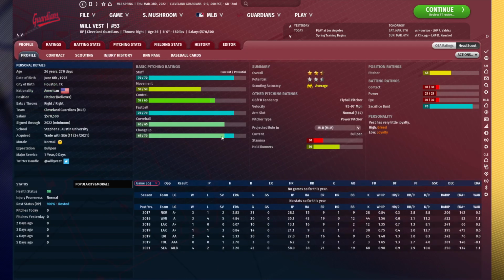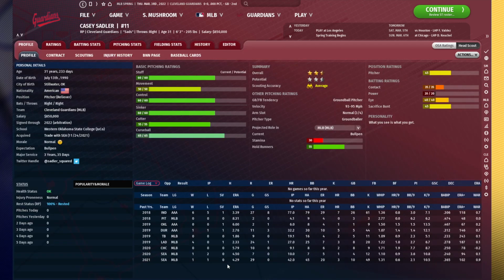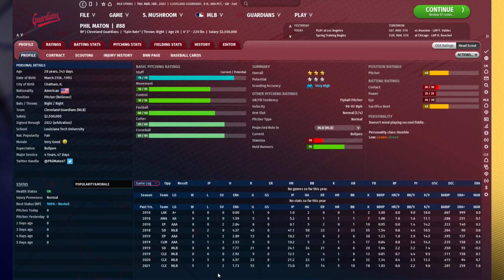Will Vest is another pretty much MLB ready pitcher. We acquired him in a trade with Seattle. He's another prospect of ours. Casey Sadler, another acquisition in that trade with Seattle, is also pretty much MLB ready. I think we used him. No, he was in the Seattle bullpen last year, so he's got a good chance of making the team because he's already done it. Phil Matone is a lock to make the team.